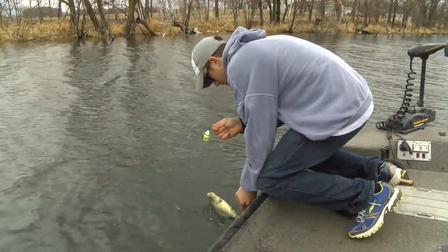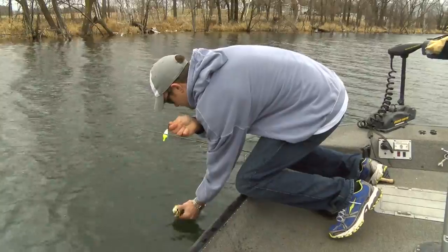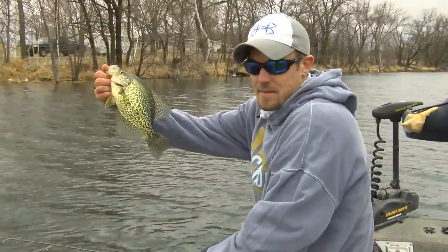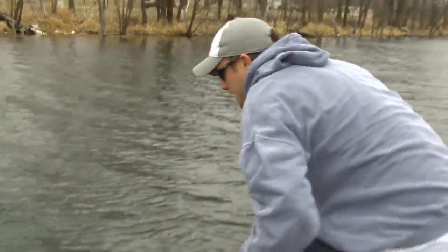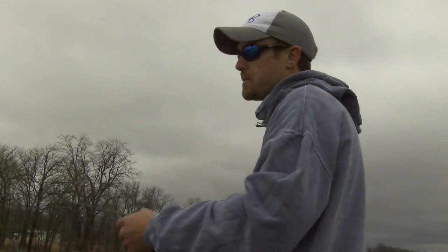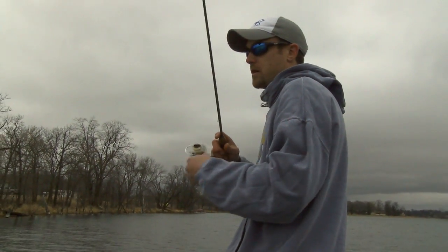Come here, big girl. That's a good crappie. They taste good this time of year too. That cold water, their meat's nice and firm. This is a very simple system. Anybody can do it. You can do it from shore. There's people up here that have been down here a couple days, and that's all they're doing, right from shore.